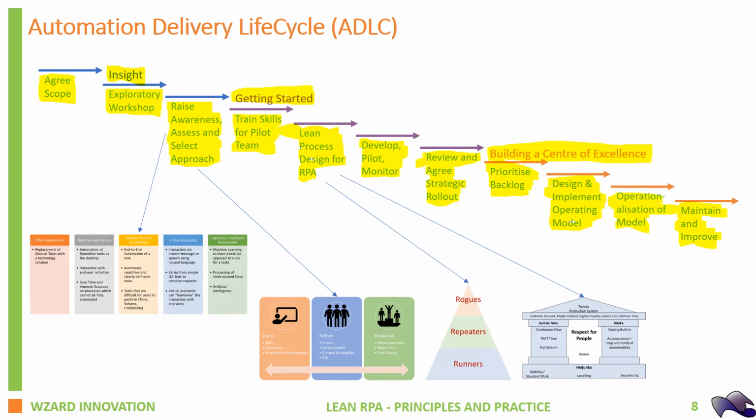Finally, you're into sustain mode. How can you continue to improve? How can you continue to learn? And how can you continue to maintain the automations in place? One of the risks that is often identified for automation is the risk of loss of knowledge. As processes are automated and people leave or move on to new roles, the information about how the process worked is lost.